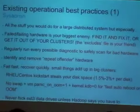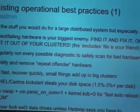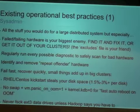So I've divided up our existing operational best practices into three categories. There's sysadmin, there's tooling, and then there's process. So sysadmin, this is a busy slide, so you can read some of it later. But it's all the stuff you do for a normal large distributed system, whatever that is. Hadoop in particular, this has been my experience, borne out pretty well by my 18 months, which is like 7 years of Facebook time, or rest of the world time. Failing hardware is the biggest enemy. And yes, there are things like speculative execution that sort of help sometimes, but most of our problems have been due to failing hardware, especially stuff that fails in weird ways.